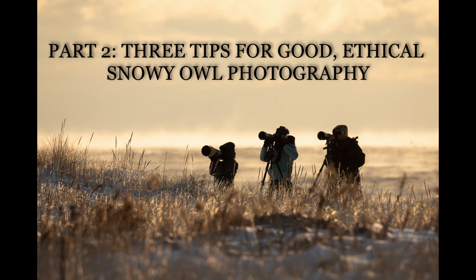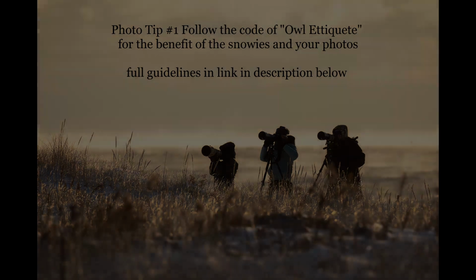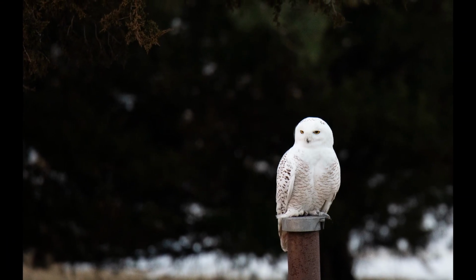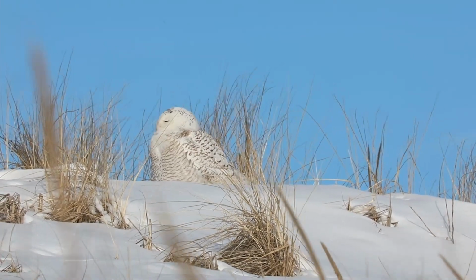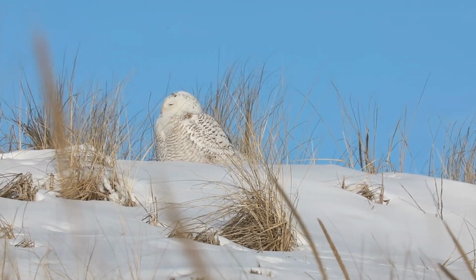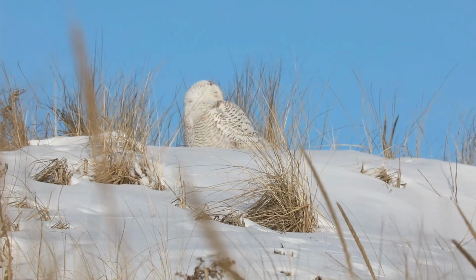Being an ethical photographer is not only best for the snowy owls, but I think you will get better photos that you can use and be proud of. The first rule is don't get too close. How close is too close? It honestly depends on the individual owl and circumstances. 100 feet is the minimum, but many times, even that might be too close.